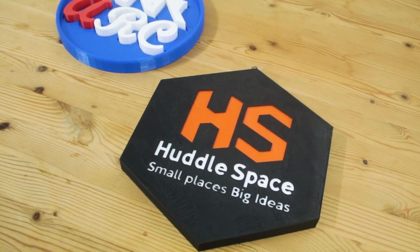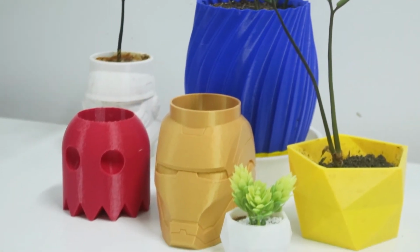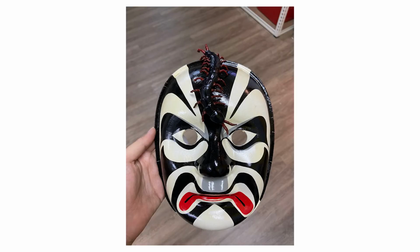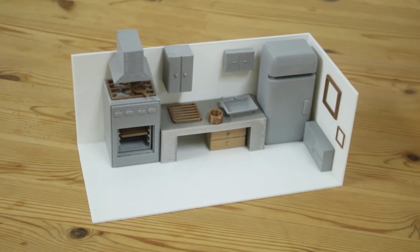Next, mass customization. 3D printing allows you to customize your product to suit your customers' needs. You can print different designs of signages, unique file ports, window frame profiles, and even props for costumes. There's no limitation to mass customization.